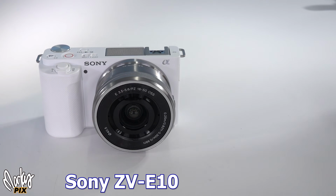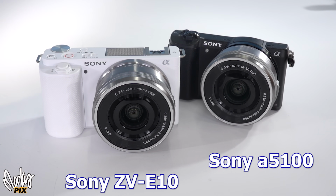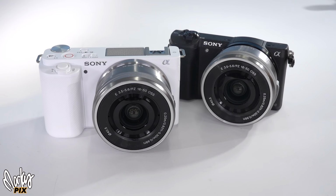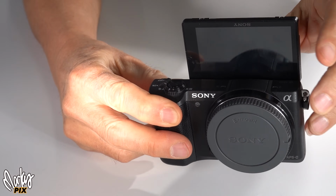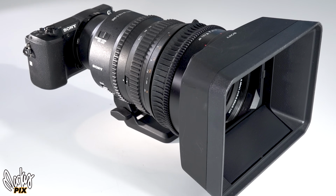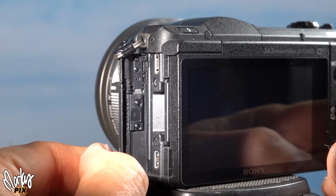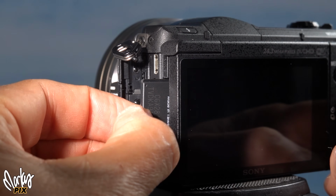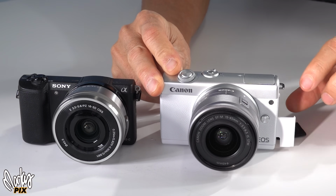And finally, let's try one of the very first APS-C cameras Sony made, the original A5100. I love this little thing. It's so small, you can't help but instantly fall in love with it. It has a flip-up screen and you can put any Sony lens in the world on this thing, even giant professional lenses. And you'll love it even more when you realize the SD card slot is on the side, not underneath the camera. The M200 is the same way, flip-up screen, SD card slot on the side.